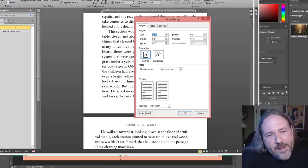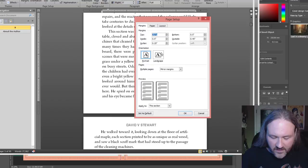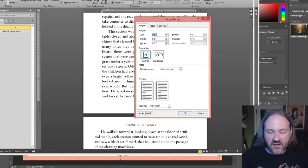Inside, outside. What you want here is a gutter. So I used a quarter inch gutter. Now, the thicker the book is, the bigger the gutter needs to be. And when I look at Voices of the Void, quarter inch gutter is pretty much perfect. Small books don't need as much gutter, but I think it's okay to have a little bit more gutter. So a quarter inch gutter is gonna be good.